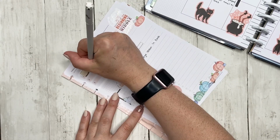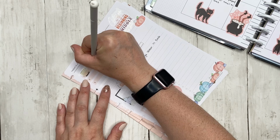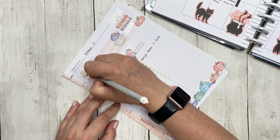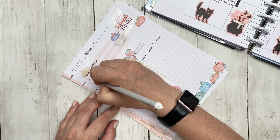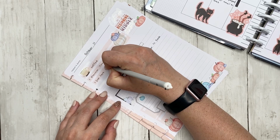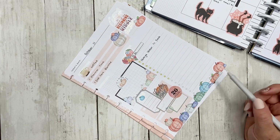Okay, so I always use 1, 2, and 3 as kind of my me things. Every morning I have coffee. Every morning I have planner time. And every morning I have a self-care routine. Sometimes that self-care routine can change, but I always want to do a self-care routine.